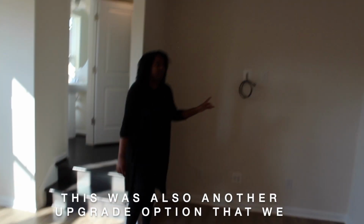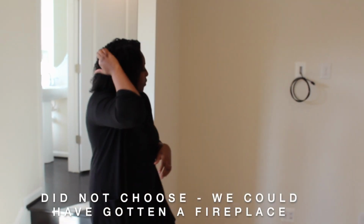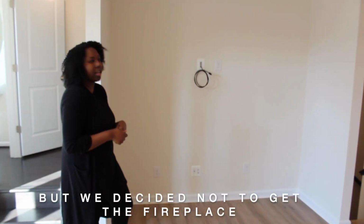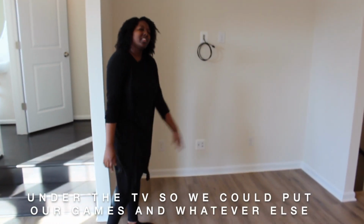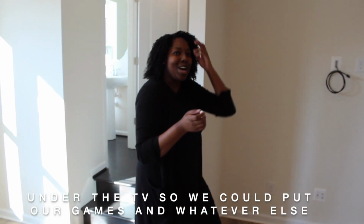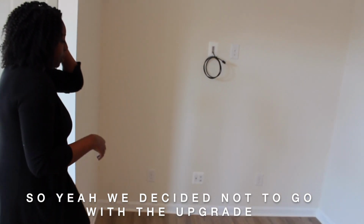And this was also another upgrade option that we did not choose because we could have gotten a fireplace here, but we decided not to get the fireplace. We wanted to have our TV on the wall and then have like a console table underneath the TV so we could put our games and whatever else on the console table. So yeah, we decided not to go with the upgrade, which would have been the fireplace here.